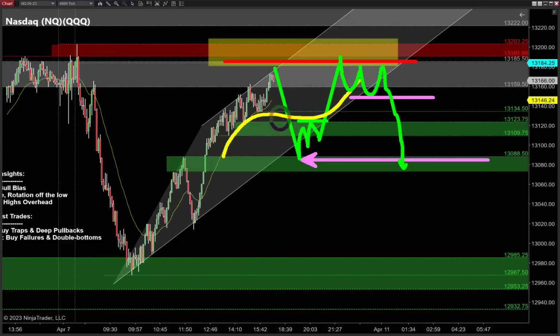We have to basically absorb the buyers, let them get what they want, right? Let them get the retested high, and then see if we can't rope in some inexperienced traders up here and basically use their stops as fuel.